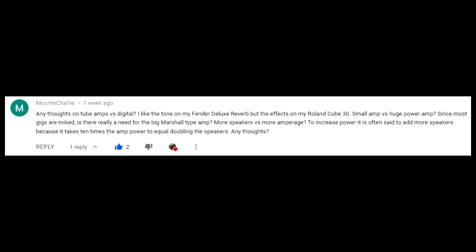I like the tone on my Fender Deluxe Reverb, but the effects on my Roland Cube 30. Small amp versus huge power amp. Since most gigs are mic'd, is there really a need for the big Marshall type amp? More speakers versus more amperage to increase power. It is often said to add more speakers because it takes 10 times the amp power to equal doubling the speakers. Any thoughts? Okay, that was actually about 4 questions.